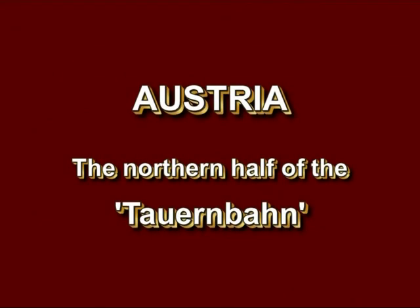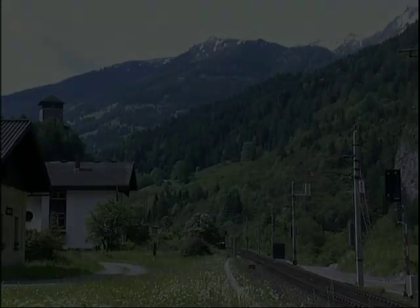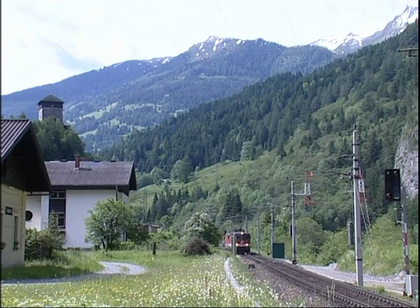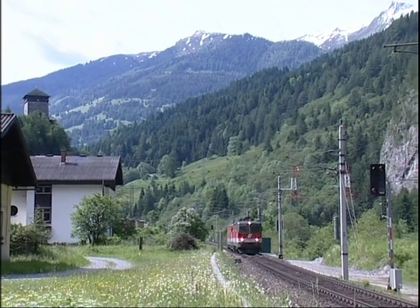The Tauernbahn was the last main line completed in Austria when opened in 1909. Today it is one of the most popular alpine pass routes in the country, with spectacular scenery and engineering features.